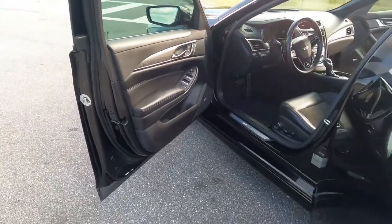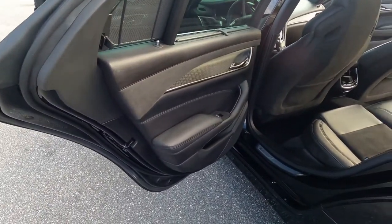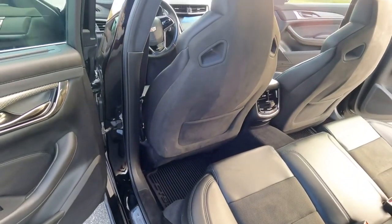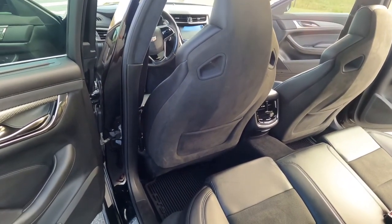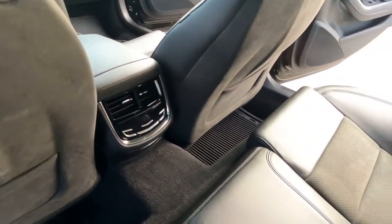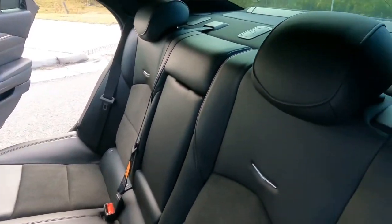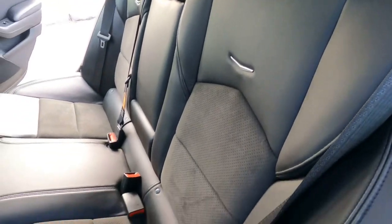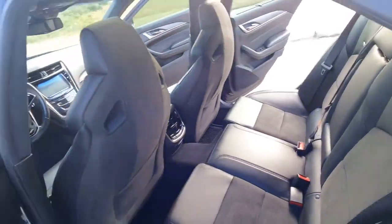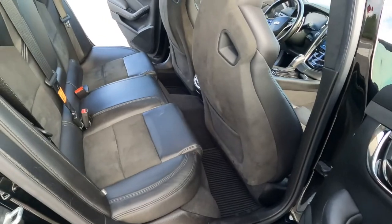I got the Recaro Sportback seats. They also have the leather seats. The leather's definitely more comfortable, but these Recaros are comfortable too. But man, they look good. I mean, these seats look really, really good. In fact, that's why I got this car, because it had the seats. There was another one I was looking at that had the leather seats, and very comfortable. Loved it, but the look, I definitely went with the look. So these Recaro seats look really good. They also have a brownish tan color in some of them, but I went with the all black.